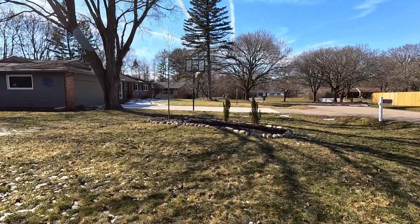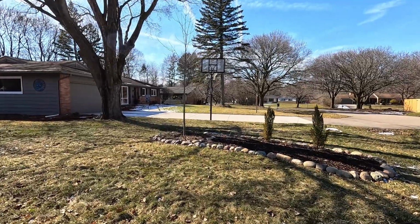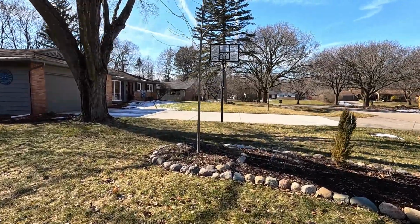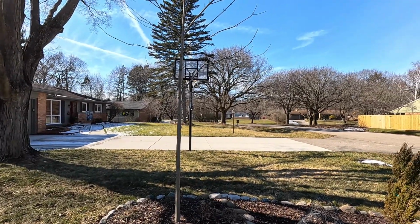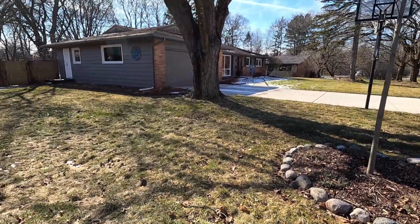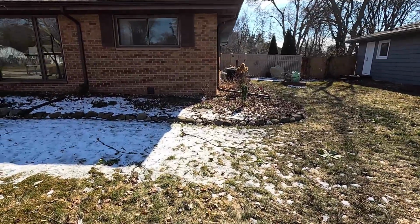Now I'm going to do some pruning on this small maple tree that's over here. This one's going to get to be quite a large maple tree over time, but I want to start limbing it up, so I'll probably take some of the branches that are near the bottom off this year. I want to keep most of them and just slowly but surely be limbing it up over time.